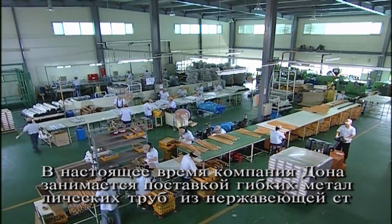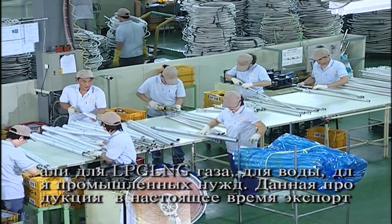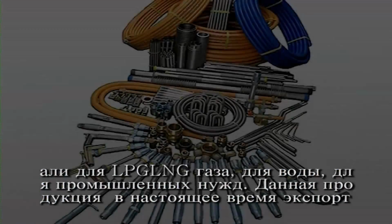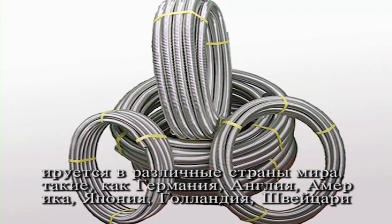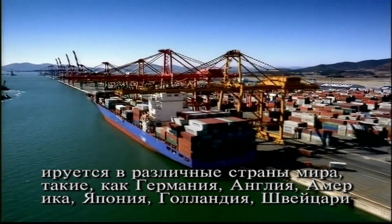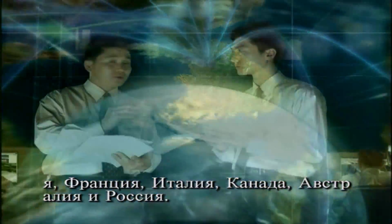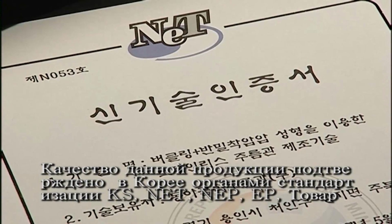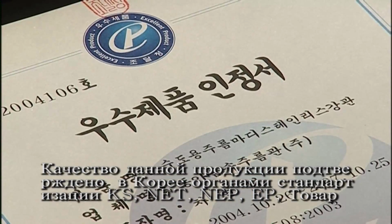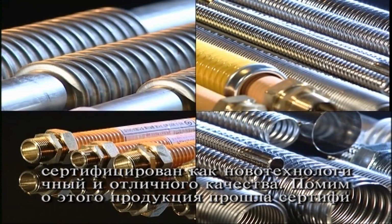Currently, Dena Flexible Metal Tubes supplies various types of stainless steel corrugated tubes for LPG, LNG gas, water, and industrial tubes. These products are being exported to countries around the world such as Germany, England, America, Japan, Poland, Switzerland, France, Italy, Australia, and Russia. The quality of these products is proved in Korea with KS, NET, NEP, EP, KGS, KFI certification for new technology and excellent products.